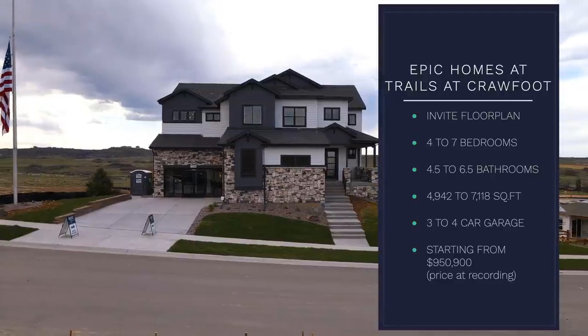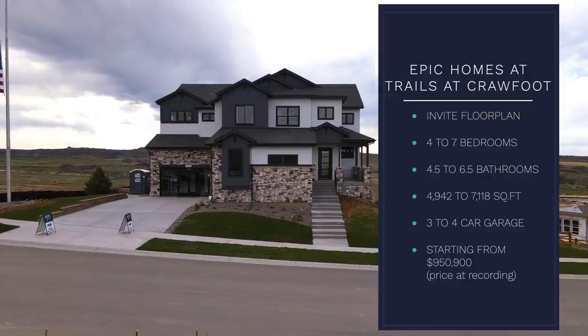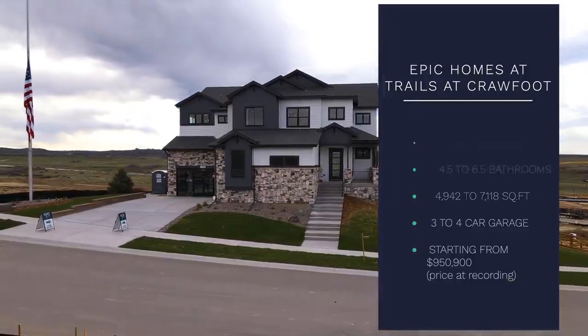Epic Homes has 5 floor plans to choose from at the Shows at Crawfoot. The Invite model is the largest floor plan available, and the pricing starts from the mid-900,000s.